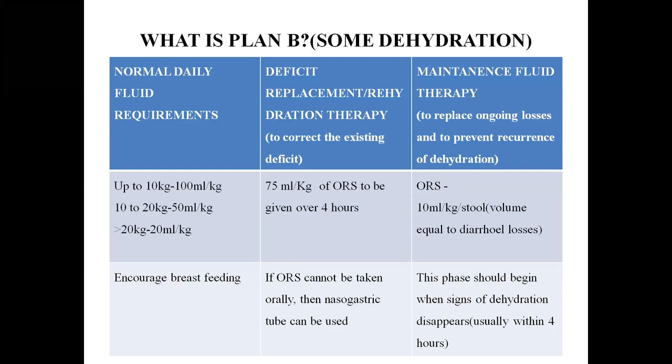Next thing is, you have to replace whatever the child has lost. So that is called deficit replacement, to correct the existing deficit. In some dehydration, you always give ORS to the child. It is not intravenous fluid. So 75 ml per kg of ORS to be given over four hours. If the child is unable to take orally, the nasogastric tube can be used.